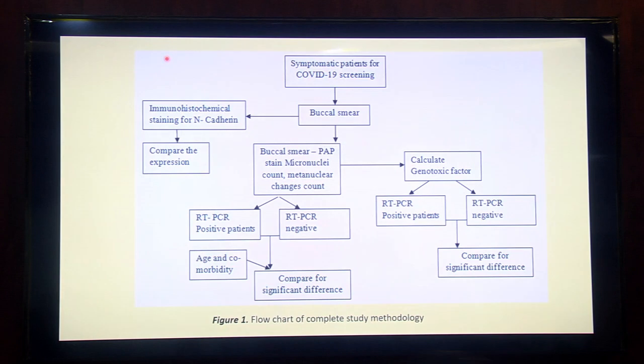After obtaining consent from the patients, the buccal smear was taken using a wooden spatula. The buccal smear was then smeared onto a pre-labeled glass slide. Then it was sent for rapid pap smear and evaluated for micronucleated count and other metanuclear changes count. Then the genotoxic factor was calculated. Also, the buccal smear was sent for immunohistochemical stain for N-cadherin. Then the results of all these three were compared between RT-PCR positive and negative samples for any significant findings.